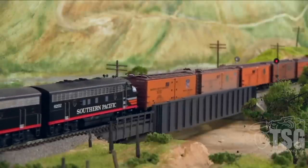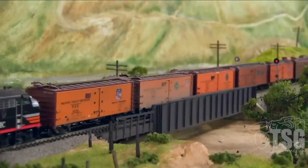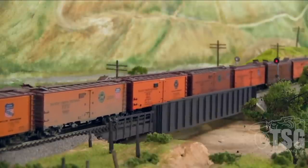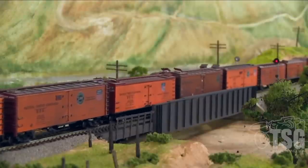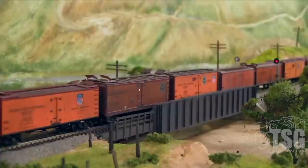On the model railroad, we also have a short loop, which allows us to keep trains in front of the public and not run all the way into Bakersfield. This loop is connected just west of the siding at Illman.